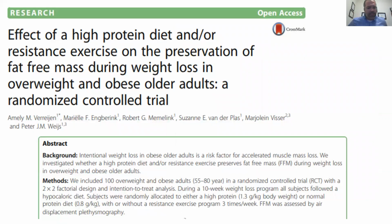So a couple of studies on this. In this first study, they took a group of individuals and put them all on a hypocaloric diet, meaning they reduced the amount of calories that they should eat by 600 calories every day. So they were trying to have them lose weight.